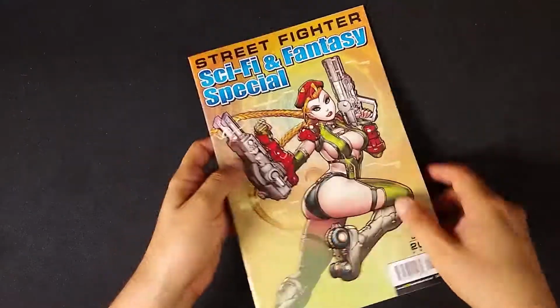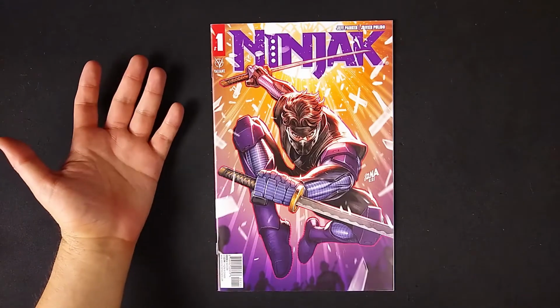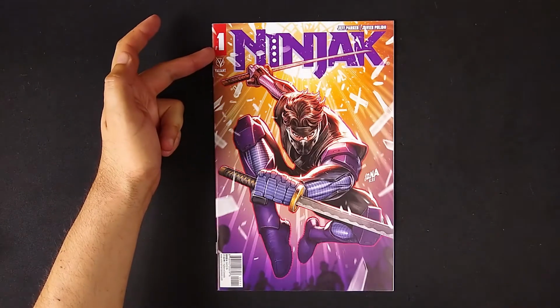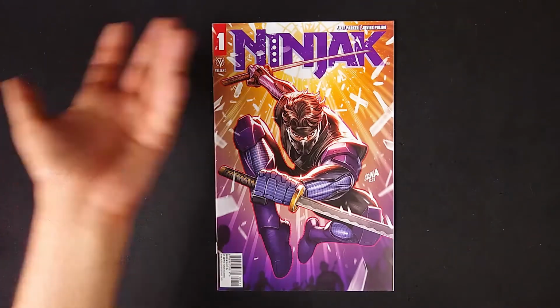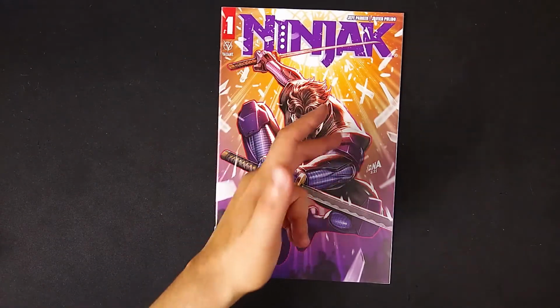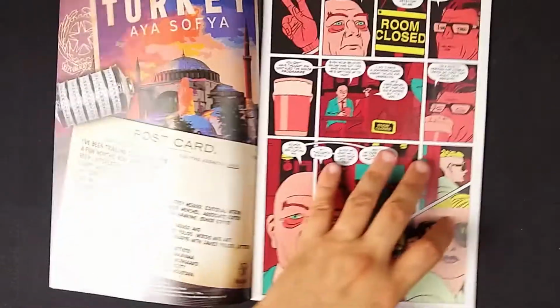Couple of covers, I got the Cami variant. What's old is new. We've got Ninjak Volume 4, maybe, if you count back from the 90s. I believe Volume 2 after the Valiant reincarnation, perhaps, maybe even Volume 3. So I wanted to get this as number 1 because it's a David Nakayama cover. But what I was not expecting is that the interior art is completely different.